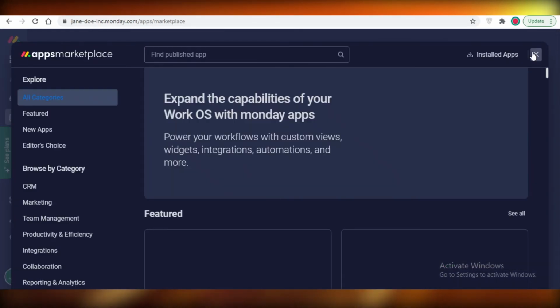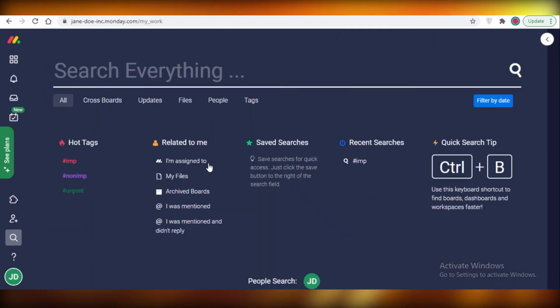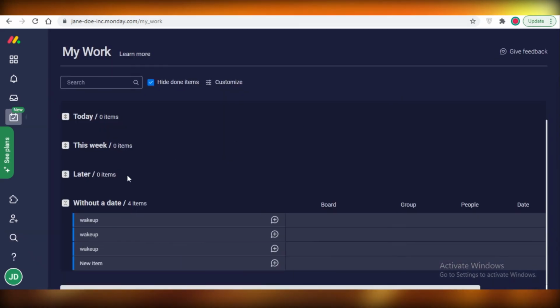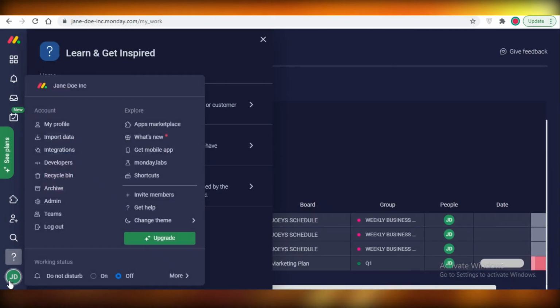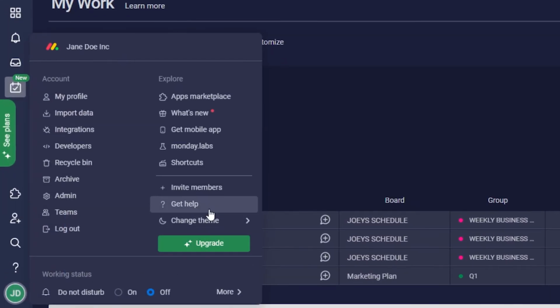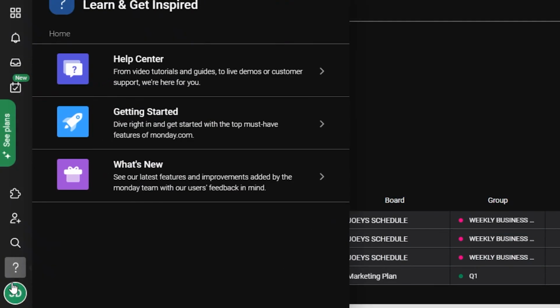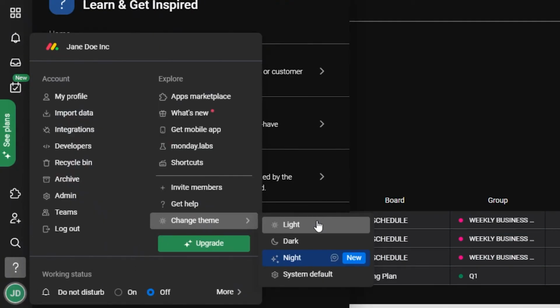After that, you have so many different integrations that are available. You can invite members, you can search in everything and get your results. So you don't have to open up an individual workspace to search in it. You can just search everything and they will give you the results for you. You also have a general help center and your own personal account settings. Right now I've set it into dark mode, and I can even change the theme to fit night mode or maybe even a light mode, like so.